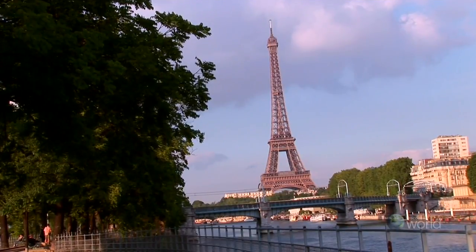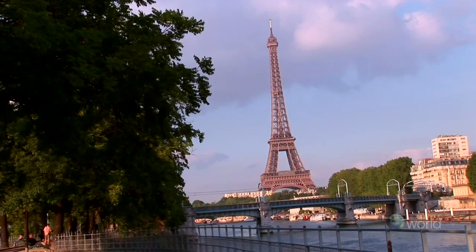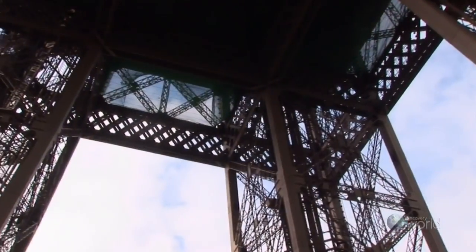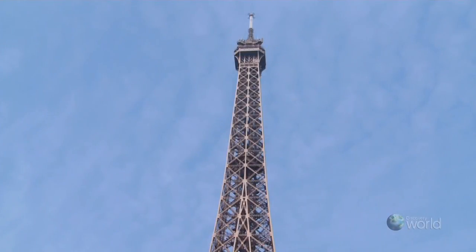Sharing in the tenacity of those brave defenders of Bir Hakeim is the Eiffel Tower itself. It was originally erected for the 1889 World's Fair and was supposed to be taken down after the celebrations were complete. Yet here she stands more than a century later.